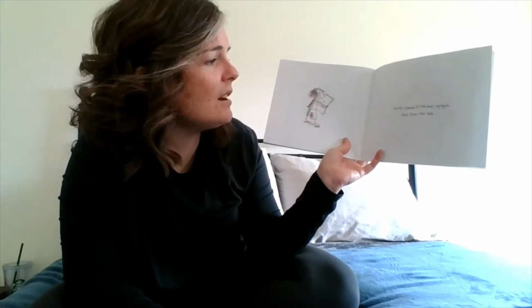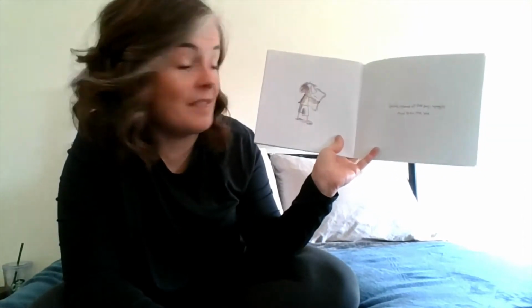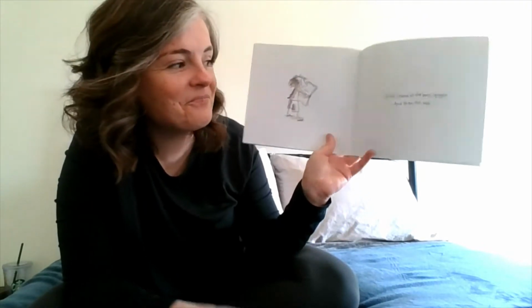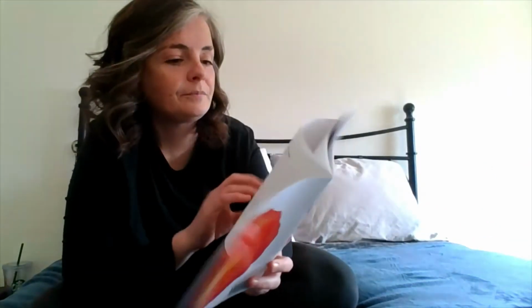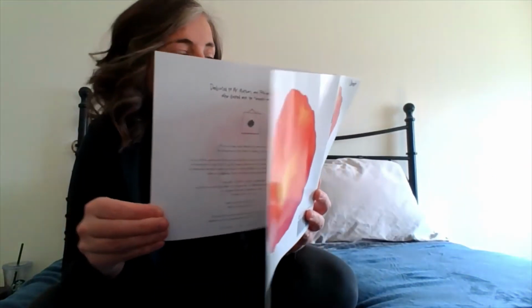Vashti stared at the boy's squiggle, and then she said, "Please sign it." Just like her teacher had said to her at the beginning of the story. And that's the end. So she started saying, I can't draw, I can't do anything. And then she made all these really cool dots.